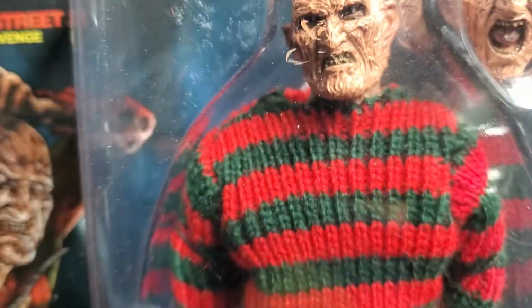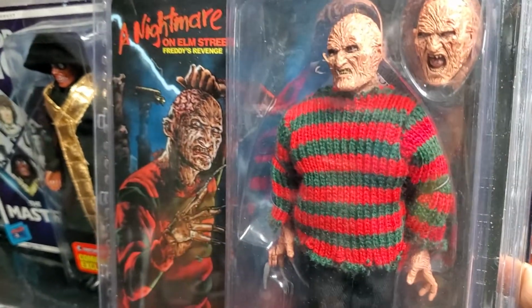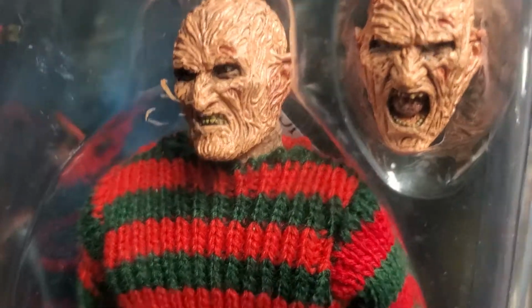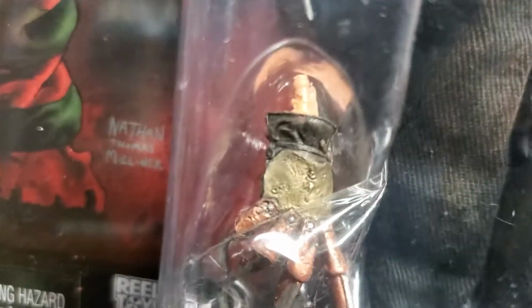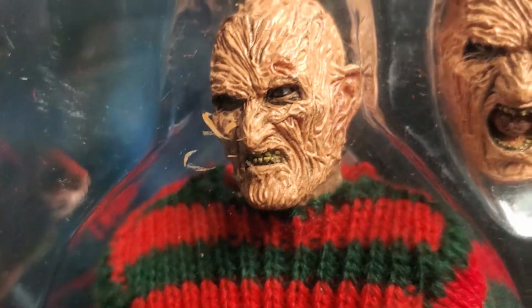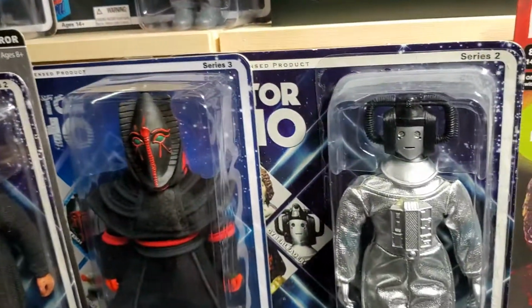And you got a lot with this. As a collector, we want more bang for our buck, especially if we're going to pay top dollar. You want an extra head sculpt. You want an extra hand sculpt. You want the hat. You want the accessories. Boots on. Weathered pants. The sweater looks like it's been kind of tattered a little bit. But beautiful. Beautiful in every aspect.